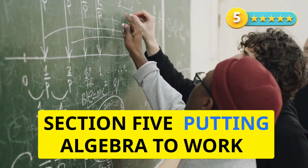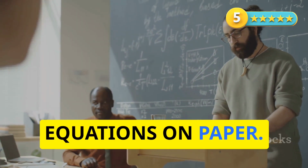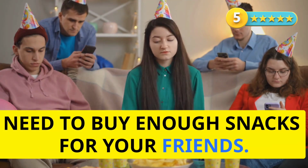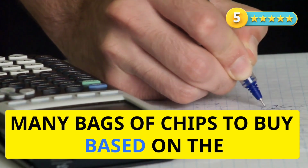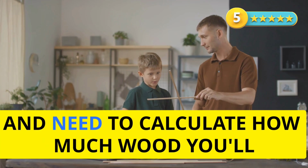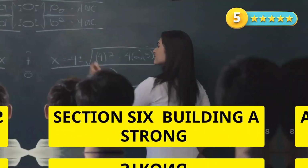Section 5. Putting algebra to work, real-world applications. Algebra isn't just about solving equations on paper. It has real-world superpowers. Let's say you're planning a party and need to buy enough snacks for your friends. You can use algebra to figure out how many bags of chips to buy based on the number of guests and how many bags each person might eat. Or imagine you're building a treehouse and need to calculate how much wood you'll need based on the desired height and width. Algebra to the rescue.